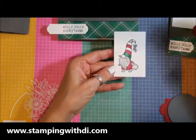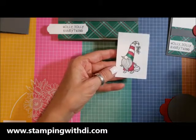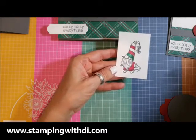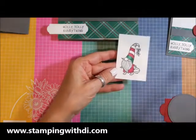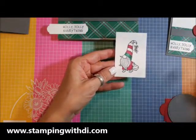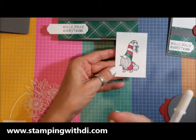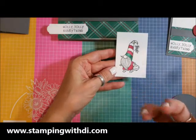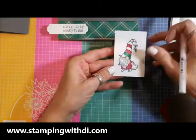They all got a white gel pen in their packet as well. They also got, I should have made a list, and then I totally forgot to take pictures of everything before I sent it out. But they got a gel pen, they got a Wink of Stella, the 3 stamp sets, 2 things of bling. Oh my gosh, there was more stuff. I'm going to have to jot it down.